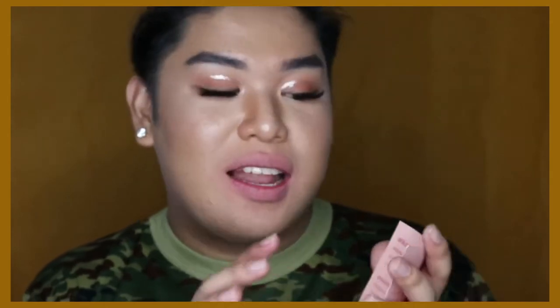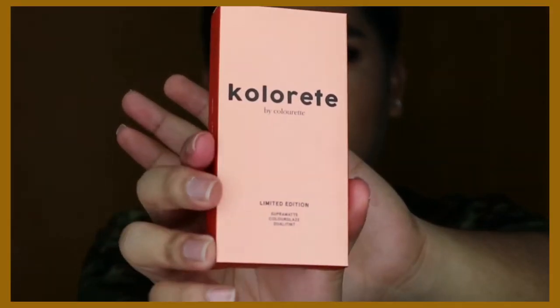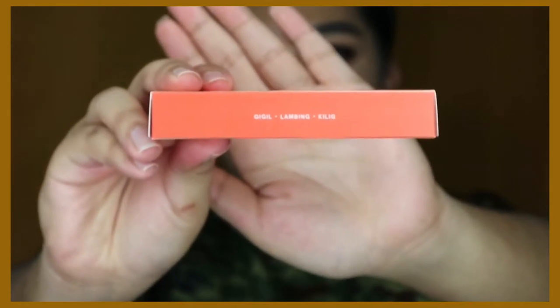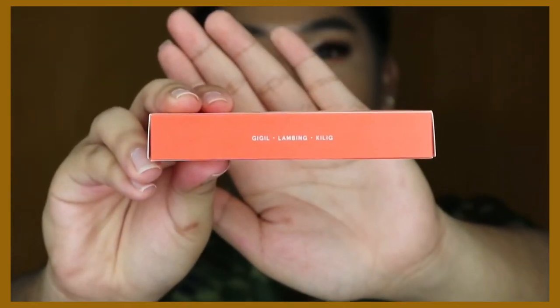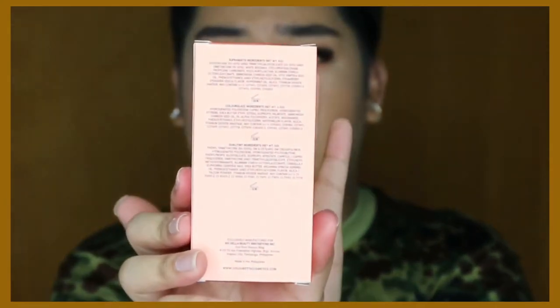So, may binigay na silang card sa akin. It's really cute. Halos sa lahat ng package naman, may mga card na ganito. This is the wika ng pag-ibig, love language. Dito nakalagay yung mga description ng colors and formulas ng mga lipsticks. Nandito yung mga shades which are Giggle, Lambing, and Kilig. Very Filipino, very Pinoy. Nandito din yung mga ingredients ng lipsticks if you're wondering.